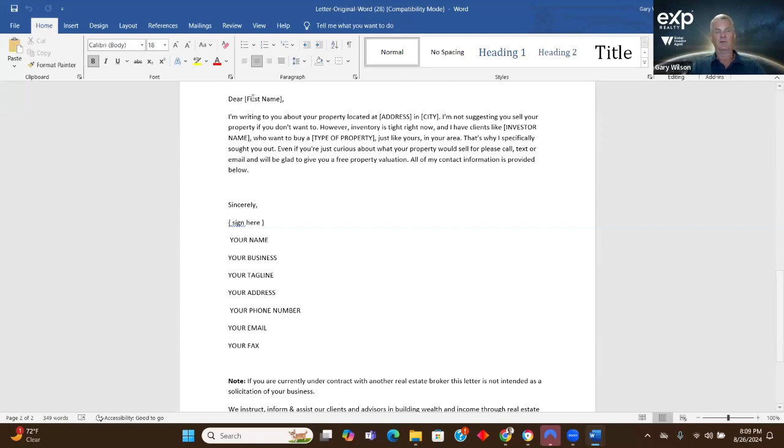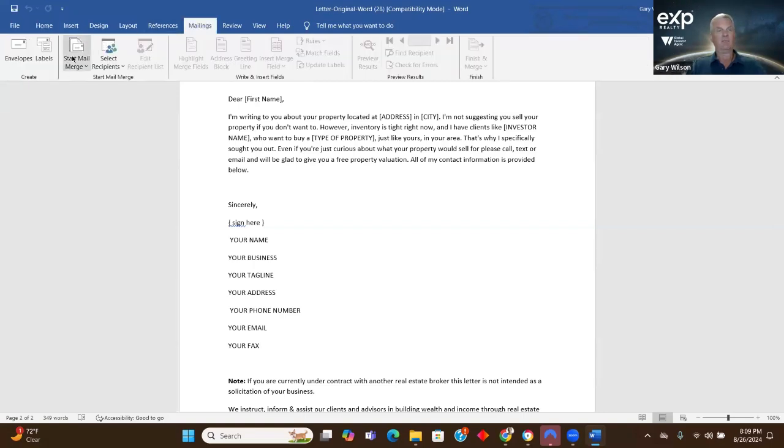You'll notice that certain fields are in brackets: first name, property address, and so forth. That's because you're going to click on mailings up here. You're going to go over here to mail merge, and you're going to do letters. That's where you're going to send out as letters. You can use the step-by-step mail merge wizard if you're not certain of anything. Just click on that, and it'll step you through it.